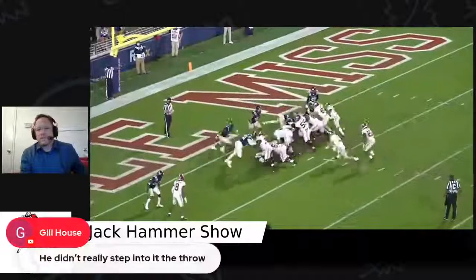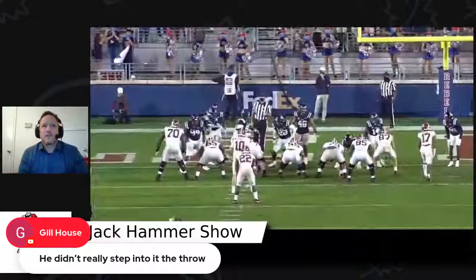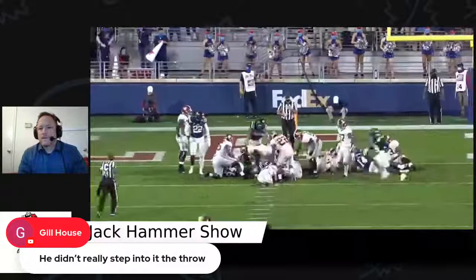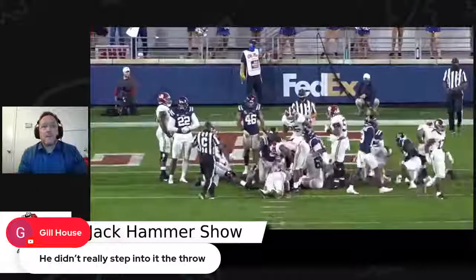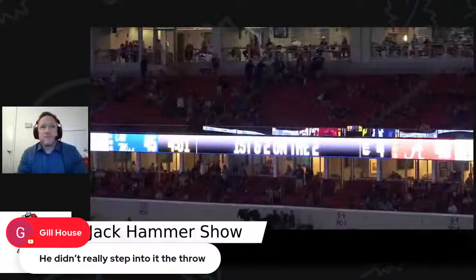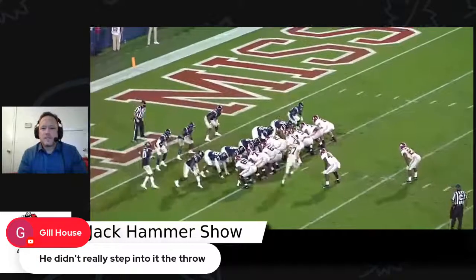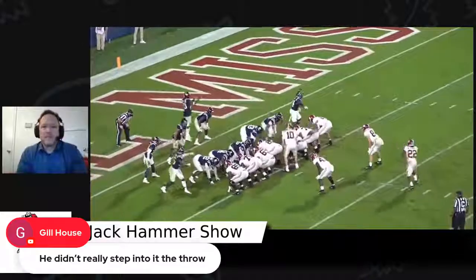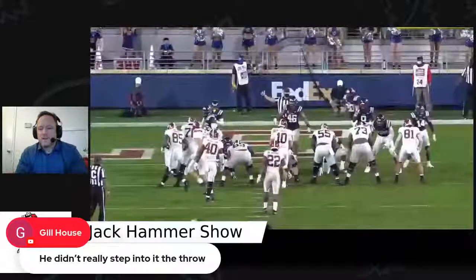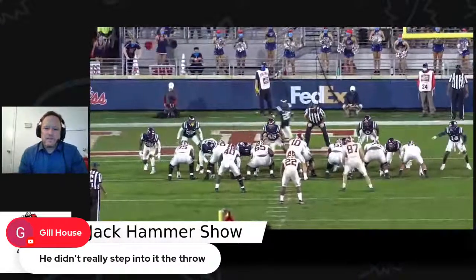Real quick, Gil puts in here, he didn't really step into the throw. No, he doesn't. He's not a big hitcher. That kind of guy, he hits his back foot, the little hitch is all. If you go back and watch Zach Wilson on his deep balls, I've joked around on my Twitter account that when you see a picture of him throwing the deep ball, it looks like he's throwing a javelin, because of the number of hops he gets into it before he launches it. You see a little bit of that with Justin Fields too, not as much. His is definitely cleaner. But yeah, that's about it.